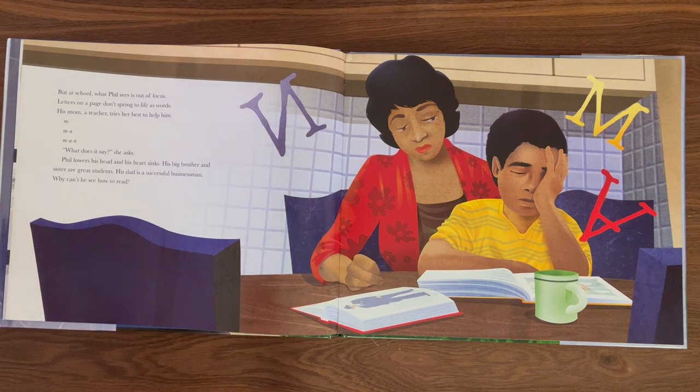But at school, what Phil sees is out of focus. Letters on a page don't spring to life as words. His mom, a teacher, tries her best to help him. "What does it say?" she asks. Phil lowers his head and his heart sinks. His big brother and sister are great students. His dad is a successful businessman. Why can't he see how to read?